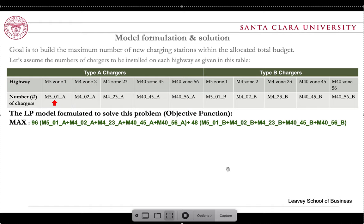It's basically the maximum of the sum of the total number of type A chargers multiplied by 96 and the total number of type B chargers multiplied by 48. 96 is the number of vehicles charged by type A charger per day and 48 is the number of vehicles charged by type B charger per day. Now this model has to follow three constraints.